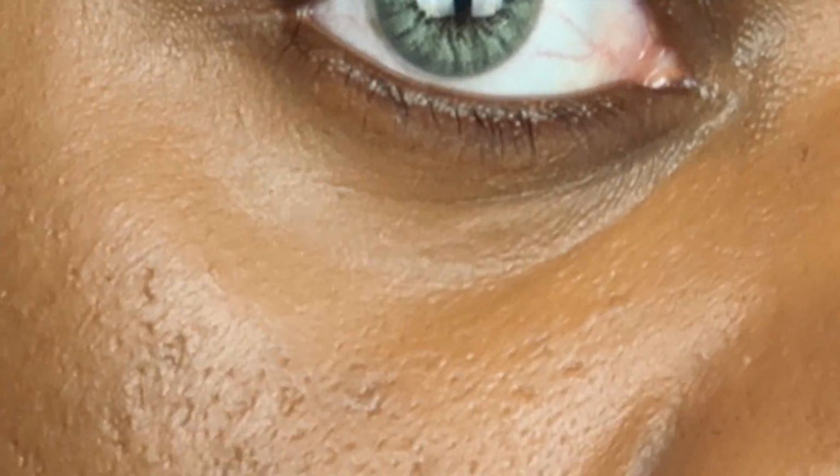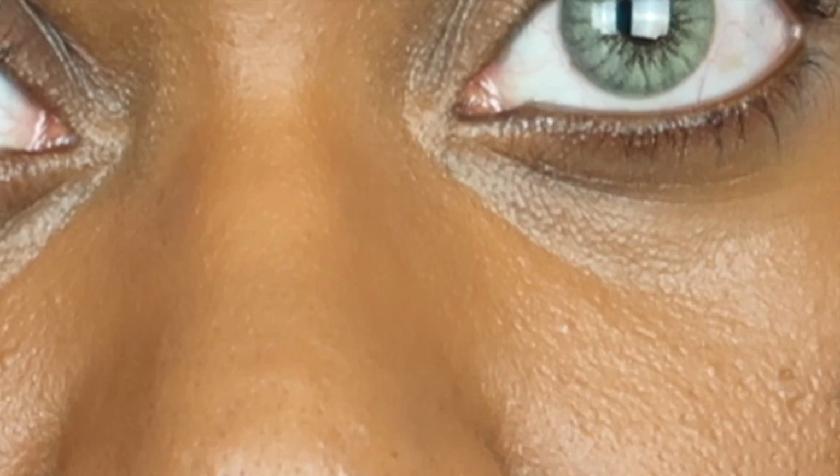My T-zone is a lot lighter than the rest of my face, and this obviously matches my forehead the best. Bring this down my neck, which also has some hyperpigmentation, but my pores don't look too bad. I'm pretty sure with the powder on, it's gonna look really nice though. So we're gonna see how that really makes everything nice and smooth.